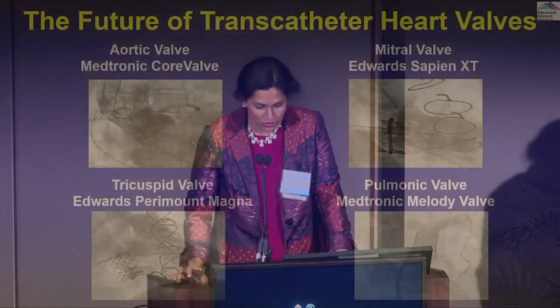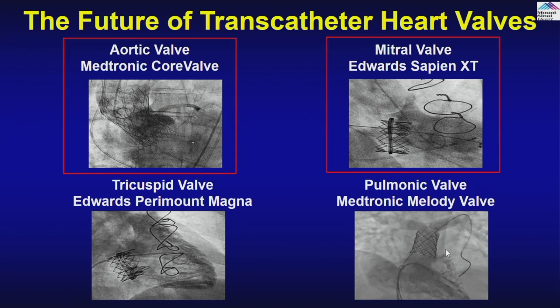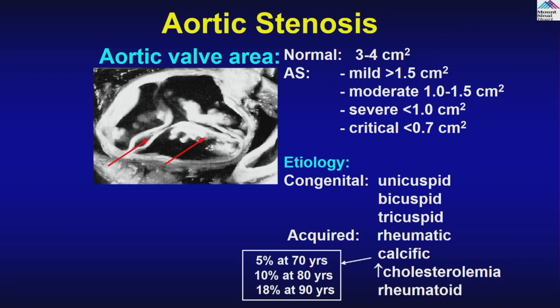So essentially, like he mentioned, there are 4 valves in the heart, and right now all those 4 valves, which is aortic, mitral, tricuspid, pulmonary, can be placed percutaneously without having a cut open chest. But what I'm going to focus on today is the aortic valve as well as the mitral valve. What are the interventions we can do percutaneously?